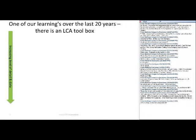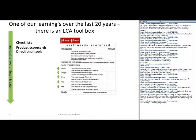So this is a slide from a colleague of mine, Jim Fava, who's the chair of the UNEP Lifecycle Initiative, where he kind of explains the evolution of the lifecycle toolbox over the last 20 years. We've gone from having a very quantitative kind of approach to LCA, to now having a suite of tools and approaches. So we have different checklists and scorecards and directional tools. The example here is from Johnson & Johnson, who developed a scorecard for their product development teams to look at environmental issues that are most important for their products and to drive improvement of that.